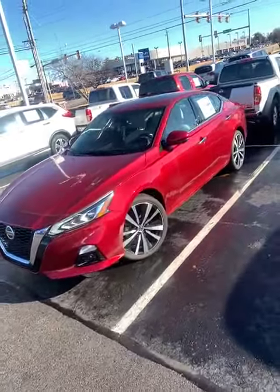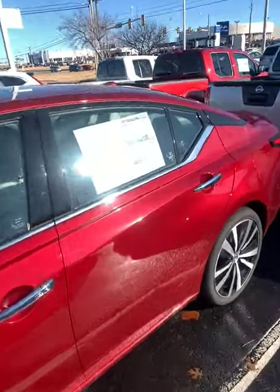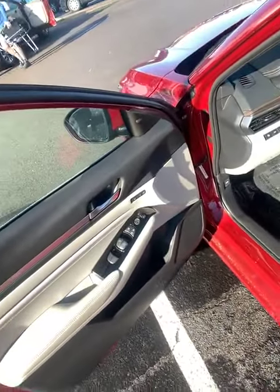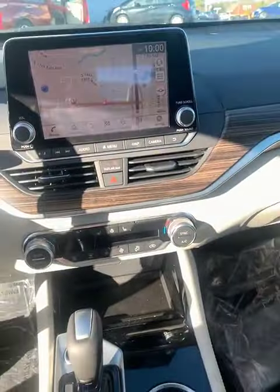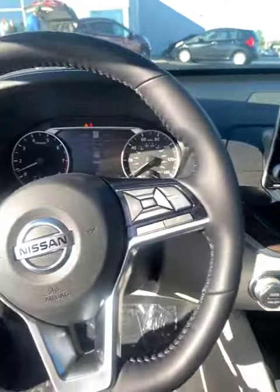I just wanted to show you a quick video of the 2020 Altima that you guys looked at. It is the Platinum version, so it is loaded out. It's got everything you could ever need in a vehicle. You've got your memory seats, automatic locks, automatic windows, your tan interior, your heated steering wheel, navigation, and your ProPilot Assist.